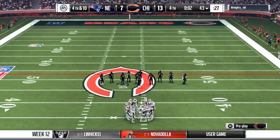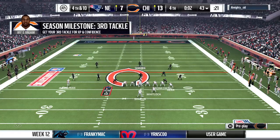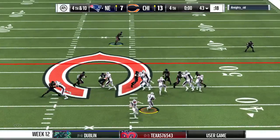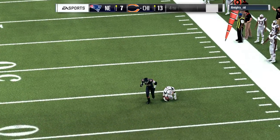So down 6, and they know they need this one on 4th down. They come up in an offset eye. Now a handoff here to his running back. And he'll take this for a short gain on what will prove to be the final play.